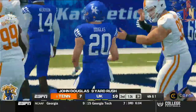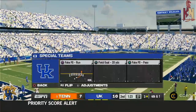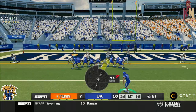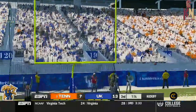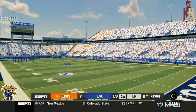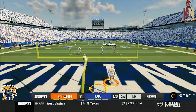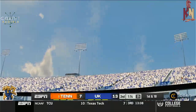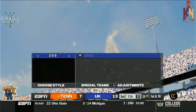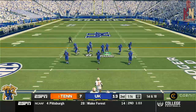Tackle at about the 3-yard line. Kicks away, and it's good. They line up to kick this one away. He just drills this one. In a game that's this close, you can't afford to waste possessions.